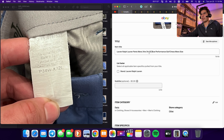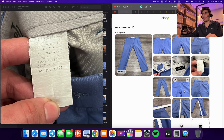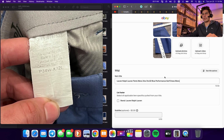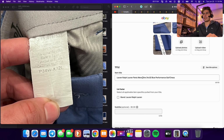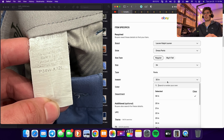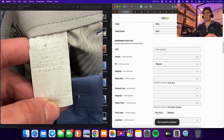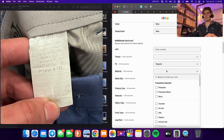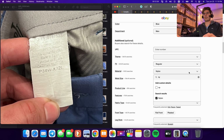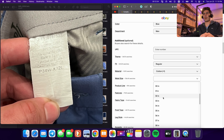That's how you want to do pants. You do the waist and then you do what it is. And then you could have another section with what it actually is because the pants are never actually what the tag says. It's so annoying. Blue performance. Size 34 and seam boom. It's cotton and nylon. Size 34.